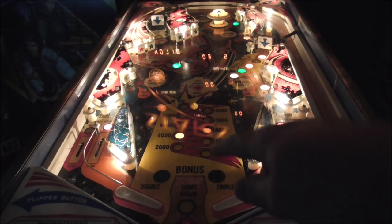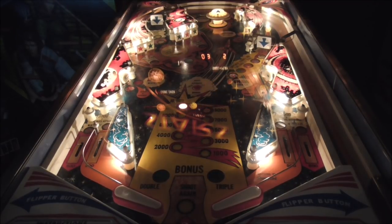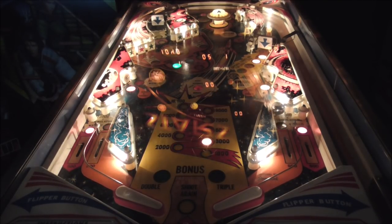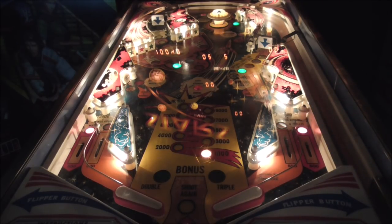Okay, so it did build the bonus up to 12,000, so you can go up over 10,000. So at that time, I got 40,710. So we're advancing here. We're getting better. Got the bad bounce there. You can kind of tell if you're going to get the in lane or not on games that have it set up like this.